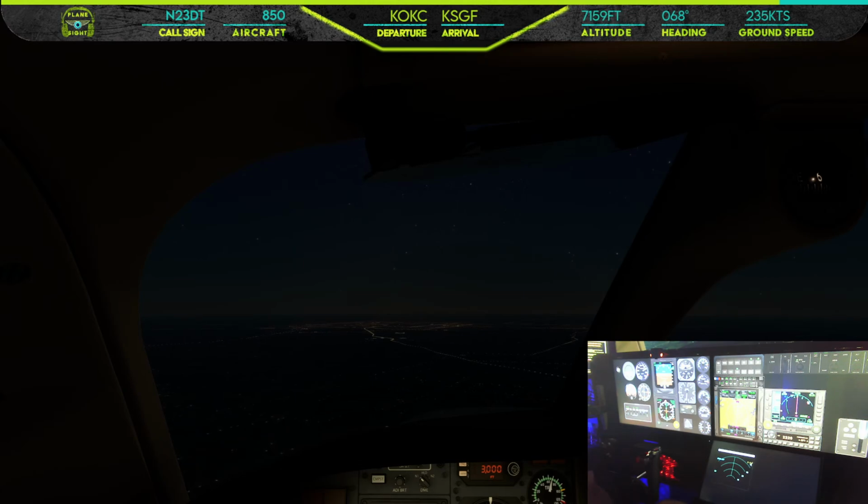And we've got the runway and airport in sight.